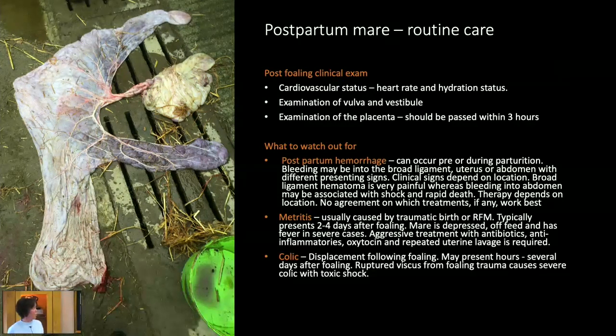And then the last one is colic. Quite a number of mares can colic after foaling, just because when the foal comes out, there's a bit of a void in their abdomen, and the various parts of the gut can fall back incorrectly. So those post-foaling displacement colics tend to be low-grade, mares not really eating, just a bit depressed, lying around a bit, but not actively colicking.